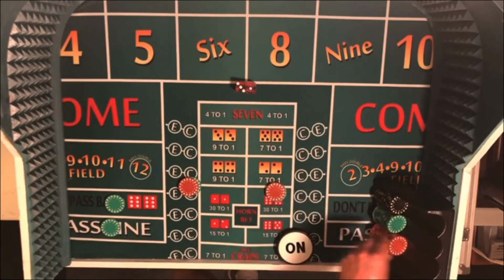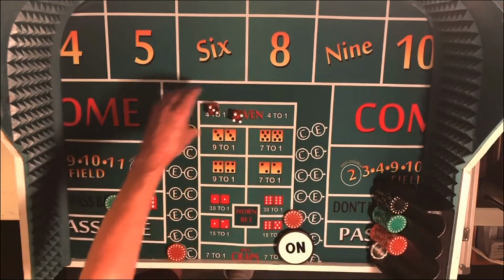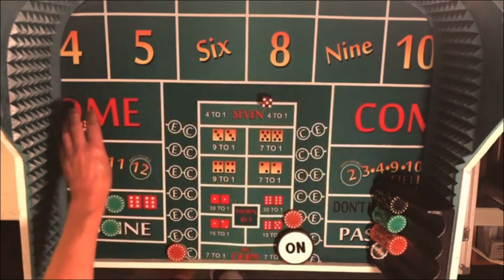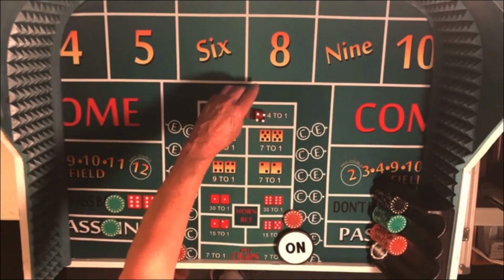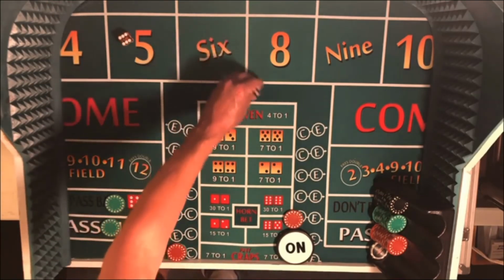Once again, looks like we're having a little trouble throwing the 6 or the 8, so we're going to reduce our exposure a little bit and just go down to 1 unit. So that's $60 at risk. Okay, here's the hard 10. 6 or 8. Let's see if we can hit one of them. Here's your 11. Pretty nice throw though.